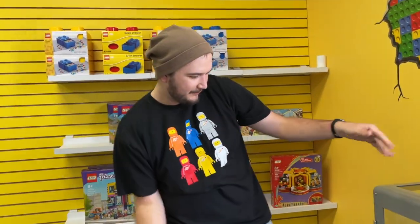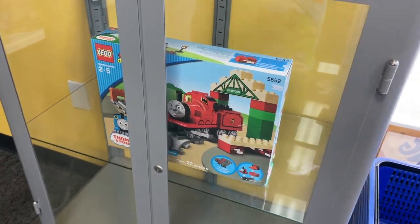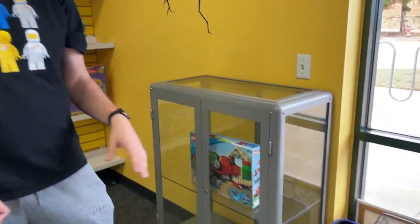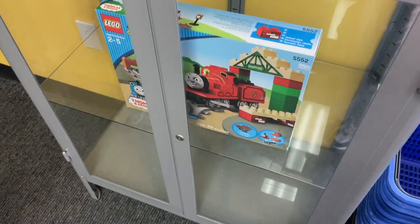This store rocks. So it's that time of the day where we go to Bricks and Minifigs and there's the rare set vault. What's in the vault today? Looks like Duplo Thomas and Friends, to be fair. That is really cool. It's a really cool set. I really wish LEGO made system sets for Thomas the Tank Engine. I understand that's gonna be a hard market to fill, but I would buy it. I would love a Thomas the Tank Engine train for the city. That'd be so fun. It would be really cool, huh?